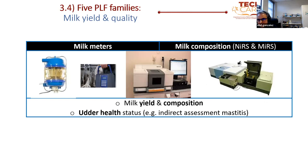And the next family that we are studying includes different tools linked to the measurement of milk yield, but also to composition, with the help of near infrared spectroscopy equipment, but also with MIRS, so mid infrared spectroscopy. Milk yield and composition can be measured and monitored with a high frequency on the farm with the help of this device, but we can also indirectly assess some other health status, for example, giving an idea of mastitis and the concentration of somatic cell counts, figures that we can measure with the help of these tools.